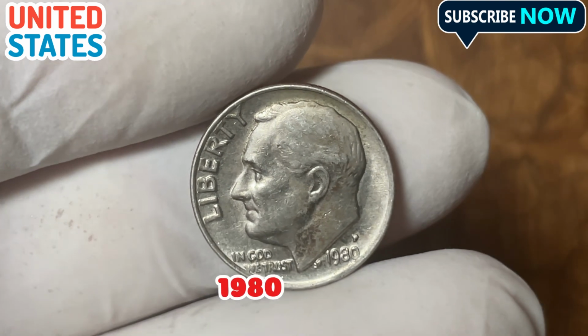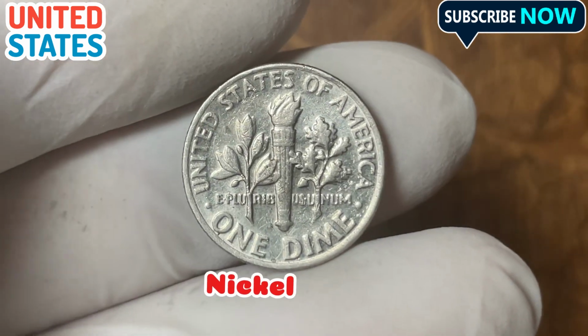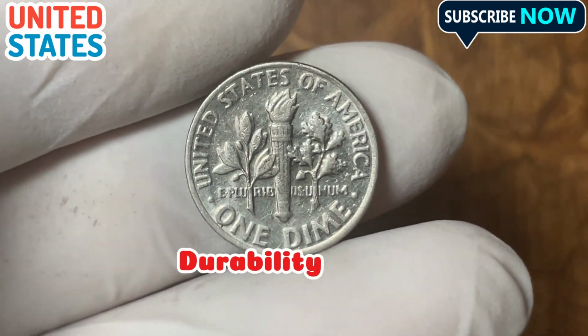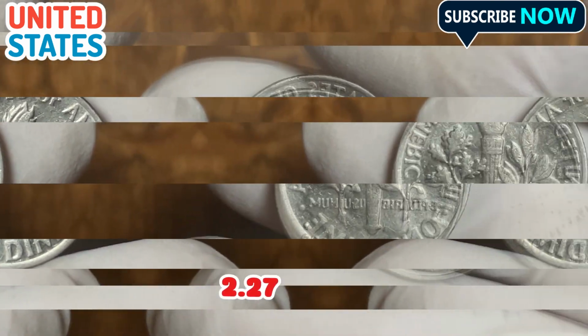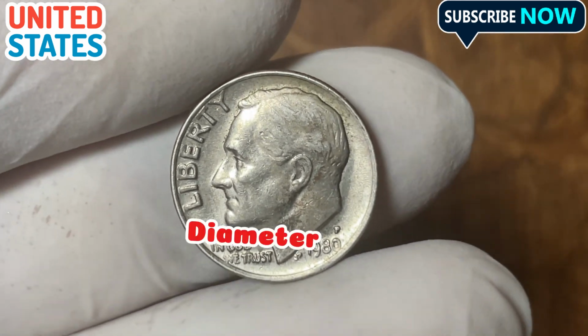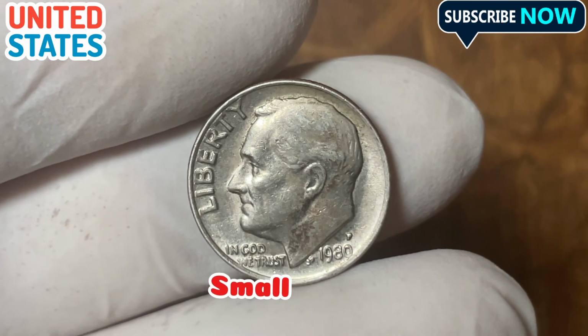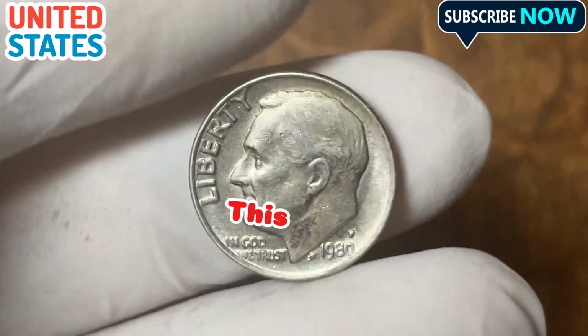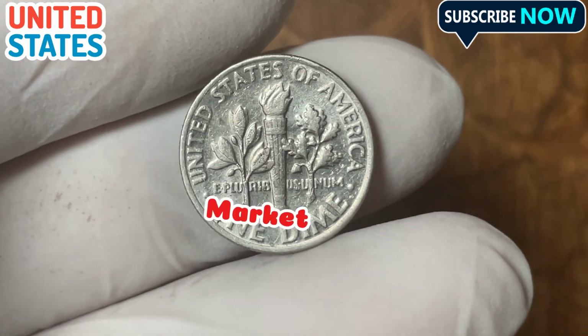The 1980P dime is composed of a clad mixture of copper and nickel, a practical choice for durability in circulation. It weighs 2.27 grams, measures 17.91 millimeters in diameter, and has a reeded edge. But don't let the small size fool you. This tiny coin carries monumental value in today's collector market.